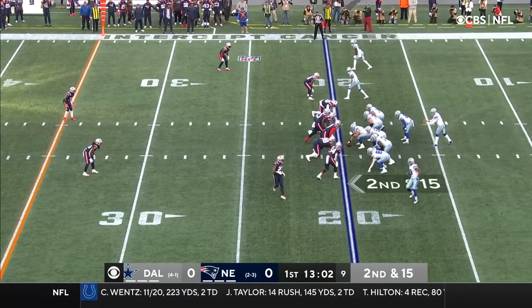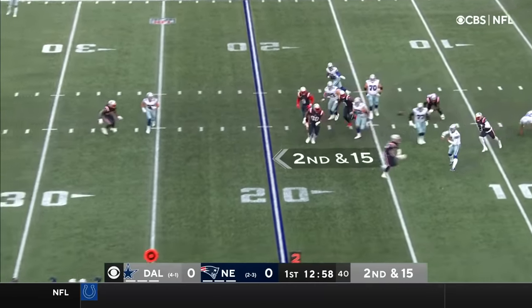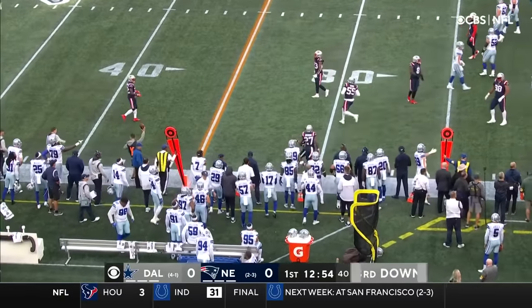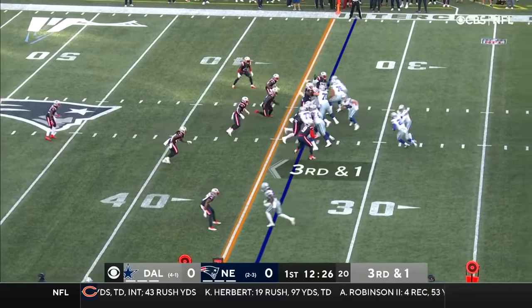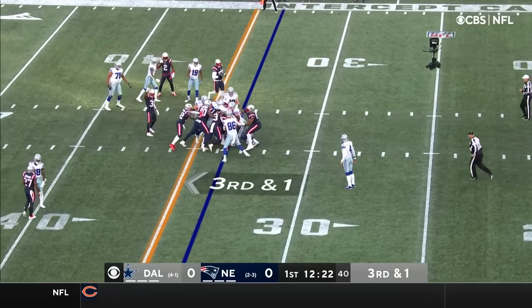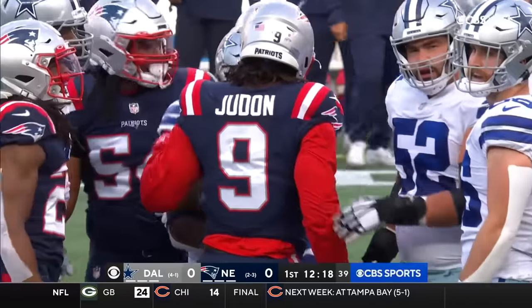Yards of total offense, 300 in the air, over 200 on the ground. As Prescott has to get out of the pocket and finds the connection 2 yards shy of the first. They call this one play. Oh, boom, it's right. They hand it off and go. Third and one, and I don't think he quite got there. Right out of the arms of Judon. It's about a foot shy.